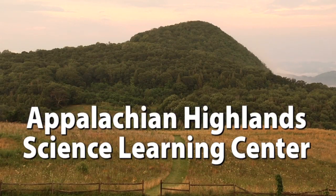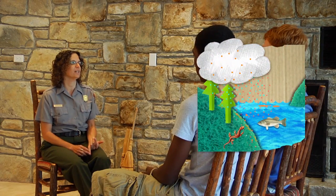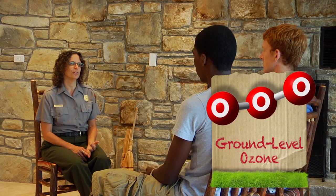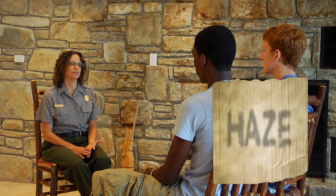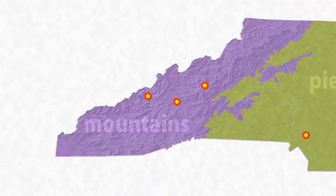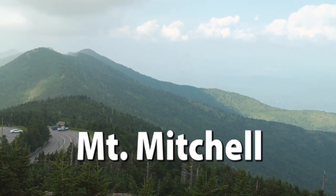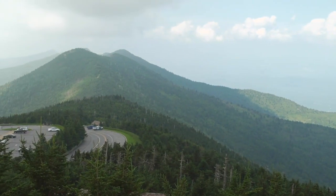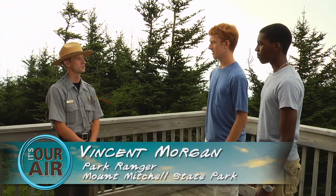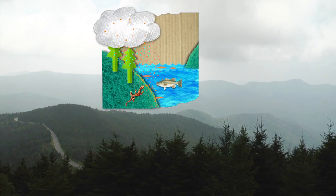What are the biggest air pollution problems in the mountain region of North Carolina? Well, actually, we get a lot of the air pollution coming in from other parts of the state and the region, so we have to deal with acid deposition in our high elevations, ground level ozone, haze or the visibility issue, mercury, which gets into our food chain. Because the mountain is so high, highest peak east of the Mississippi at 6,684 feet, it creates like a trap, a concentration of the pollutants. And these pollutants hit Mount Mitchell as an acid rain, the acid fog.